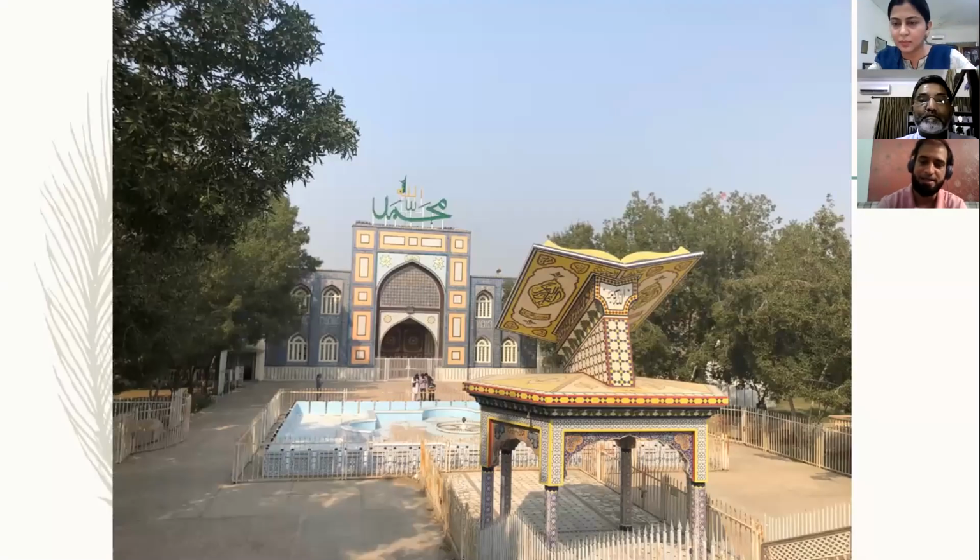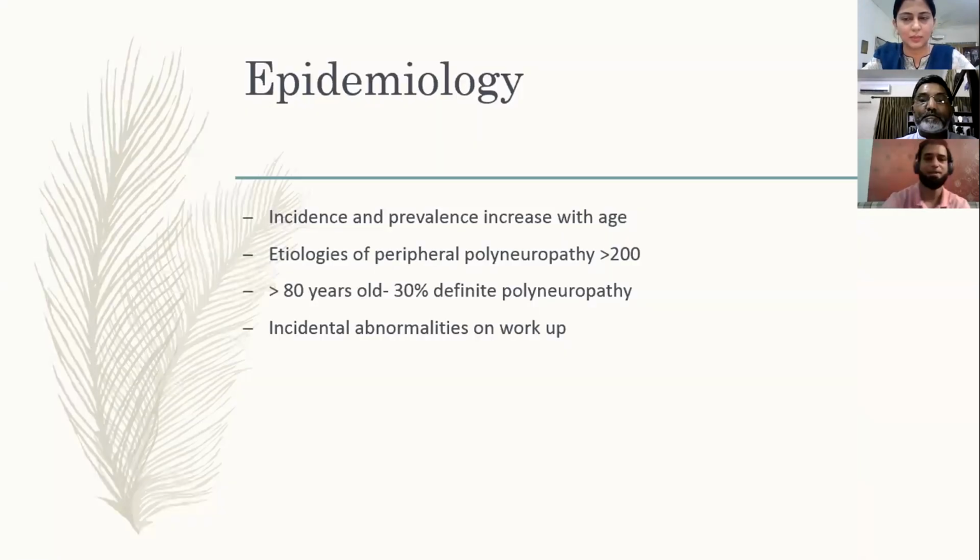In case you have time, it's close to Rahim Yar Khan. It's a very beautiful mosque, with a lot of history to it. Okay, let's start with the presentation.